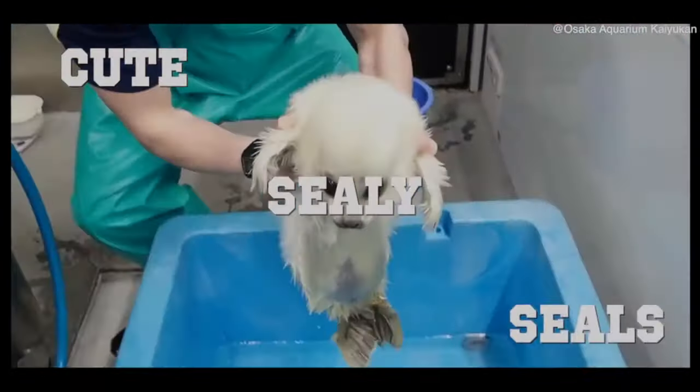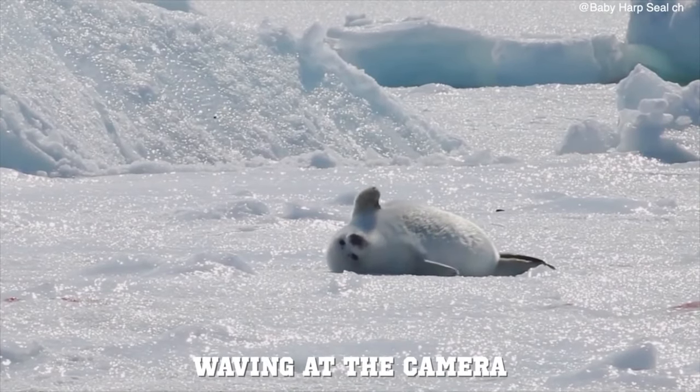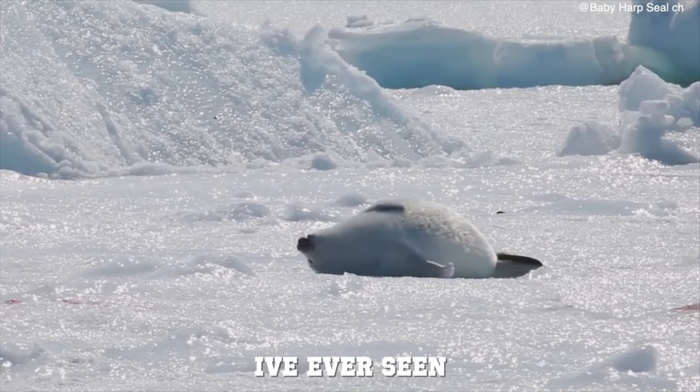Cute silly seals. To start us off today, we have a baby harp seal waving at the camera. This is seriously the cutest encounter I've ever seen.